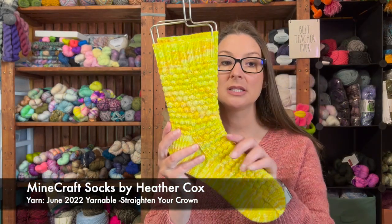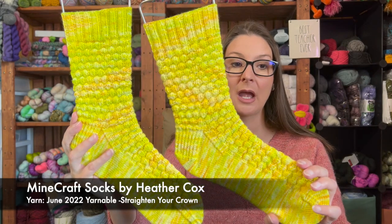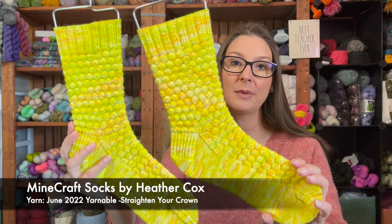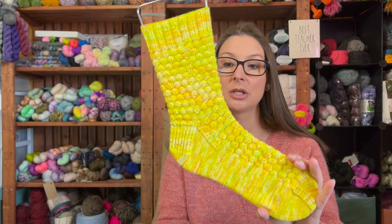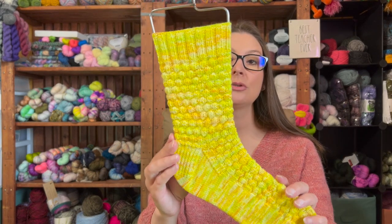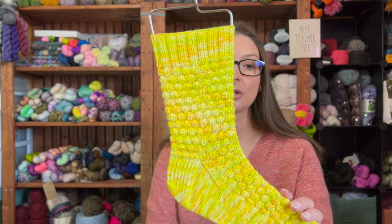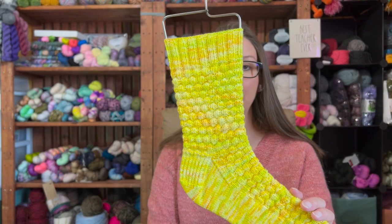My next finished object is a pair of socks. I'm sure you guys are eager to see these finished. These are my pineapple socks. I used the Minecraft pattern by Heather Cox, and I used the June 2022 Yarnable Straighten Your Crown. It was a pineapple themed yarn.